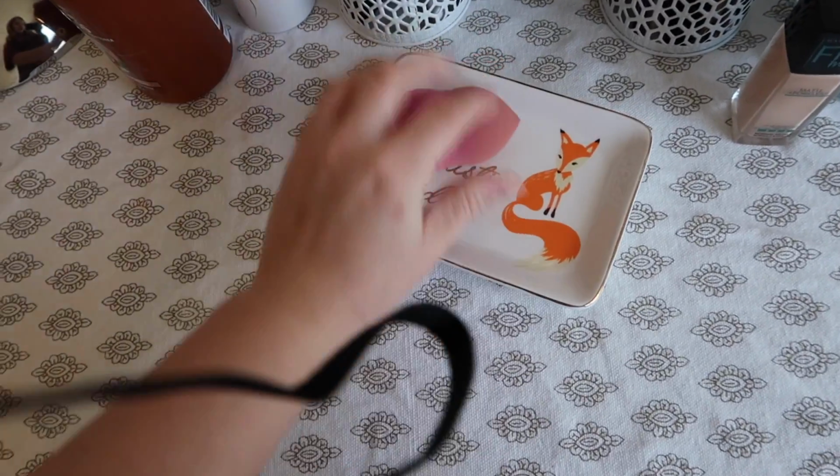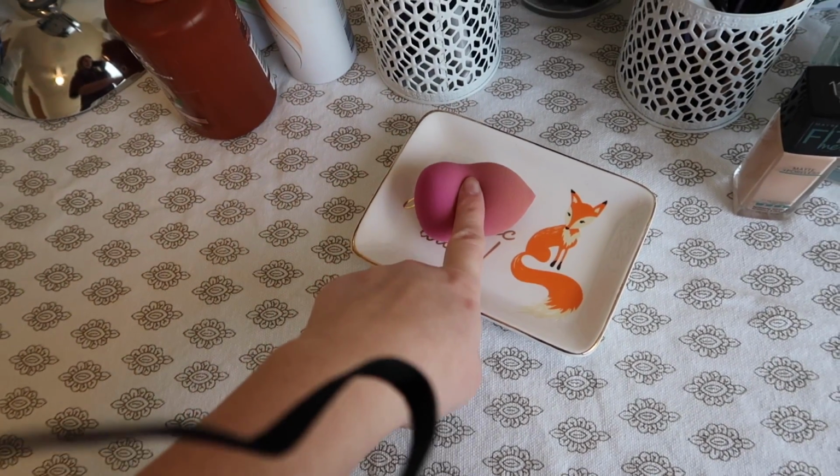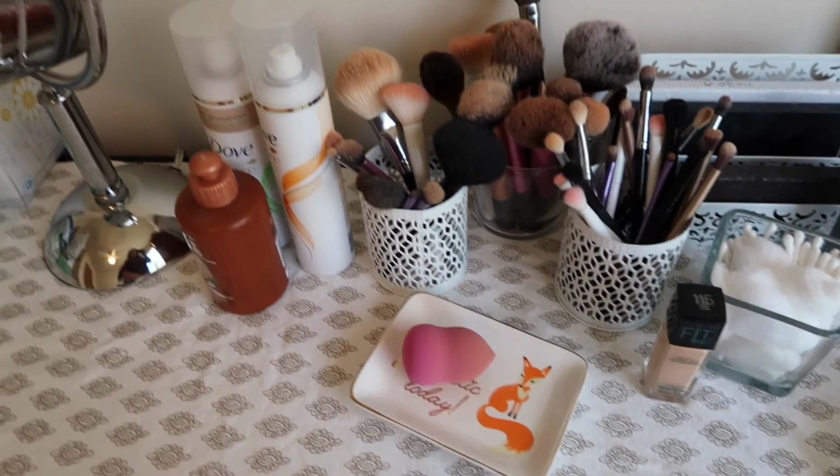And on this little tray that says Be Fantastic Today, and it has a little fox on it, I keep my L'Oreal makeup sponge on it, just so it doesn't get dirty sitting somewhere else. And you can see the foundation on this, I need to wipe that off.